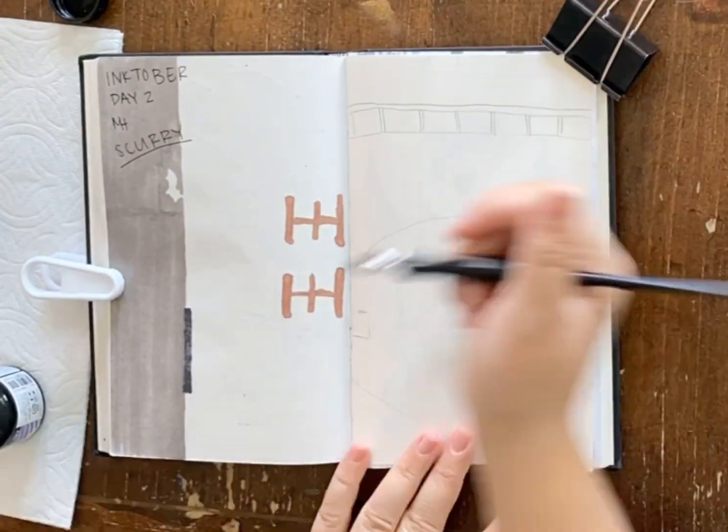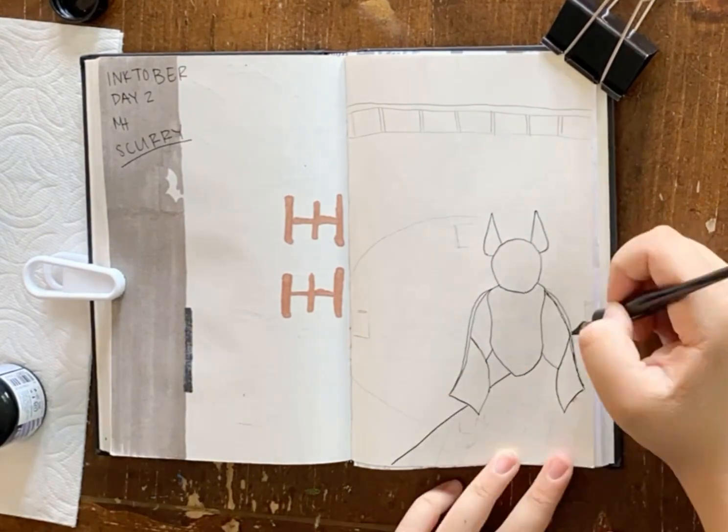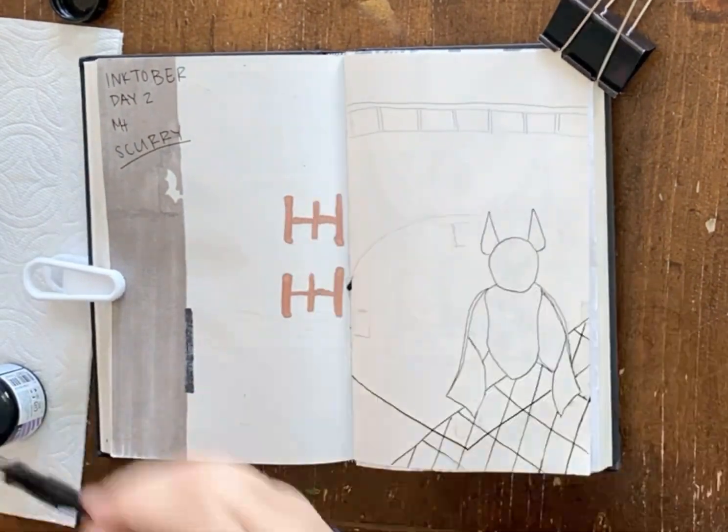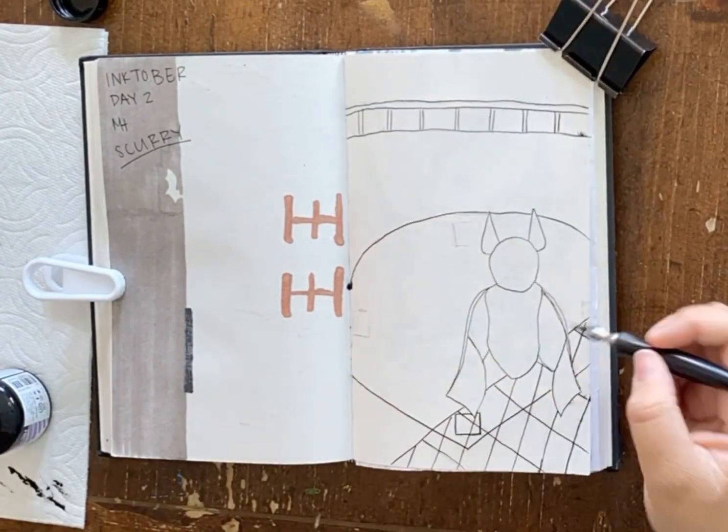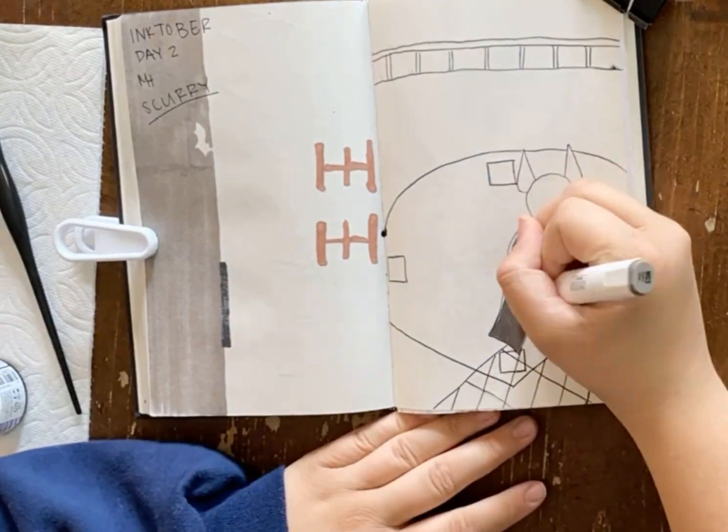The prompt on day three was bat, so I drew a bat, but he was looking over a baseball field, because when I think of bat, I think of the animal, but also a baseball bat, so I wanted to incorporate the two into one drawing.